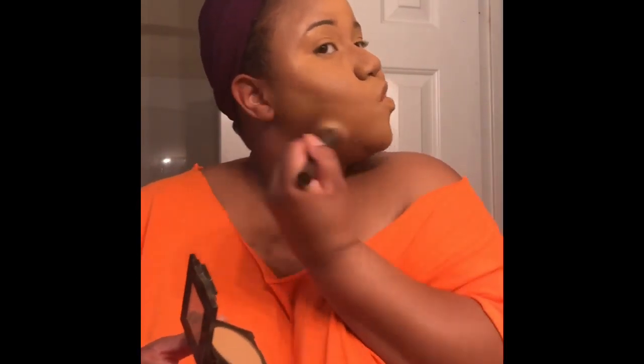For further contour, I'm taking my, you already know, Black Radiance pressed powder in the shade Rich Mahogany to further contour and chisel that face and to get it nice and snatched. So I'm just going in, and I really wanted that chiseled sharp face today. I don't know why, but I just did. Next, I'm going to go in with the Maybelline Fit Me Powder in the color Toffee. And I'm just going to sweep this powder all over my face just to make sure everything is nice and even.